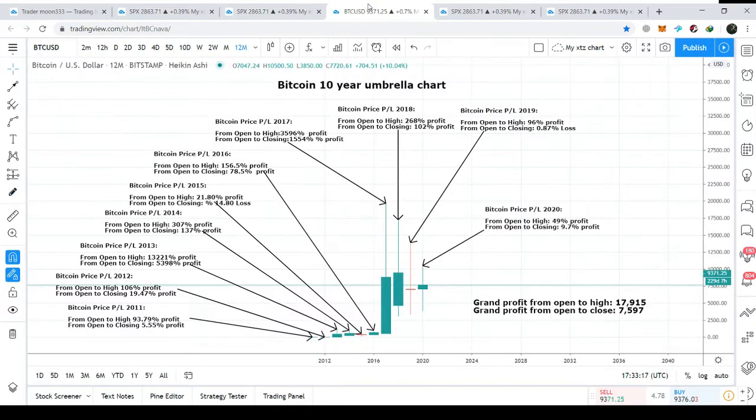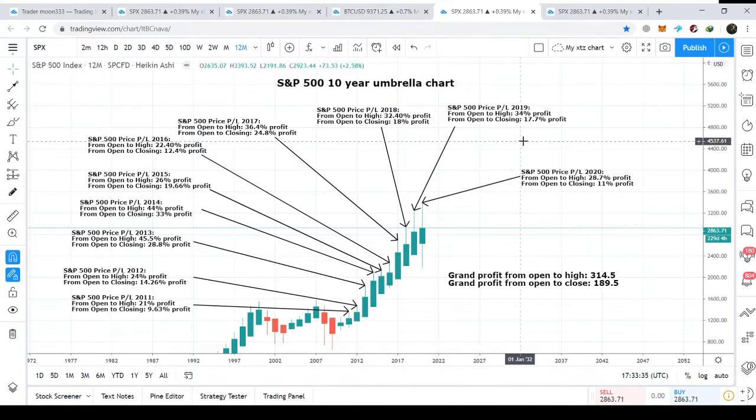Now let's move to this very big 10-year Bitcoin umbrella chart, since Bitcoin was listed on the Bitstamp exchange, from 2011 to 2020. And this is the 10-year umbrella chart that I have created with a lot of hard work and research, along with the S&P 500 chart. All right.